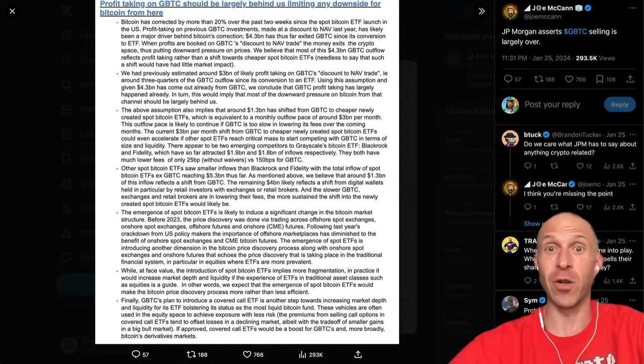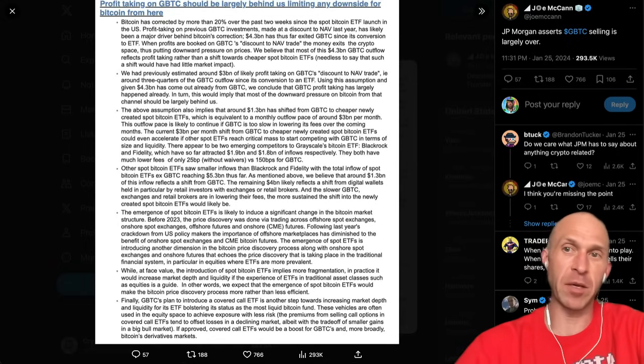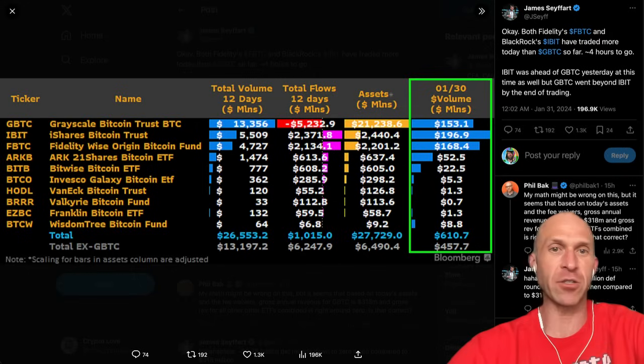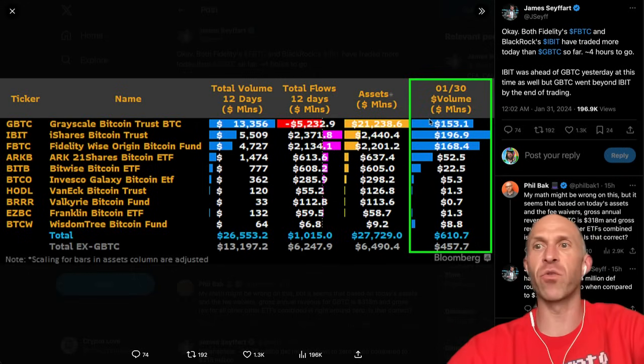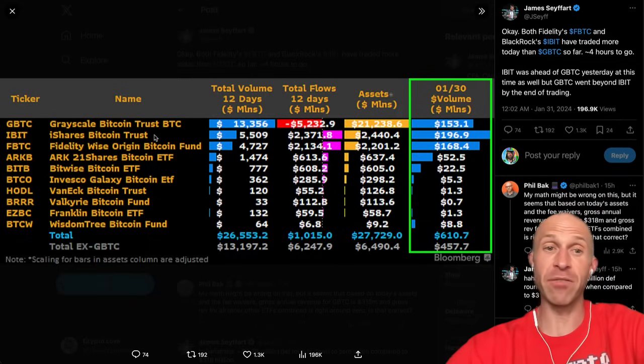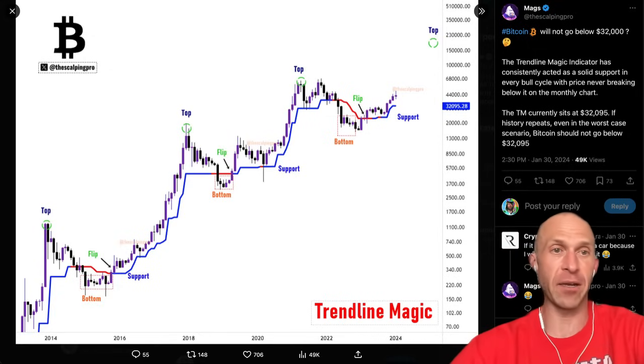Maybe a bit low. Now, as of right now, most of the price movement is probably because JP Morgan asserts GBTC selling is largely over. And we can actually see this right here, where for the first day, some of these newer Bitcoin ETFs are actually doing more volume than GBTC selling. So that could be very, very good news. As the sell-off stops, likely the price will stop being pushed down, artificially held down.